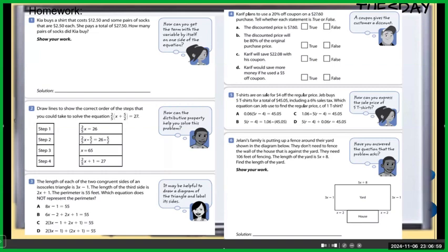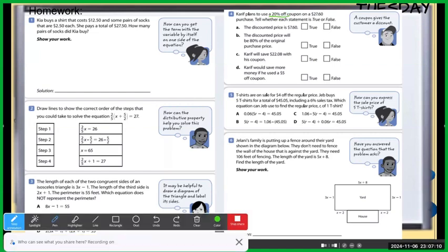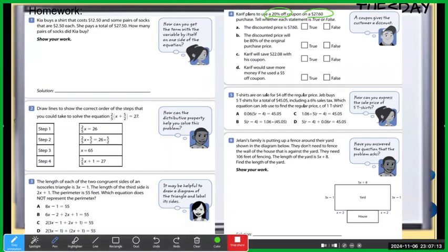Number four. Career plans to use a 20% off coupon on a $27.60 purchase. Tell whether each statement is true or false. First step. You multiply the... I heard Jeremiah. Who said 0.20? My bad, but I heard somebody. Come on, she said we multiply.